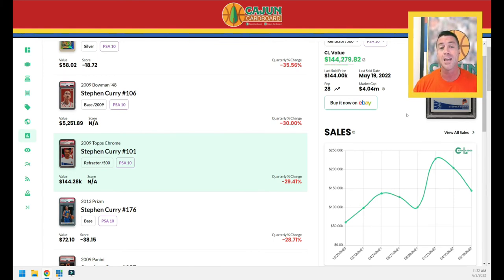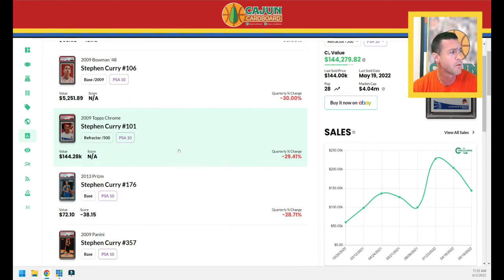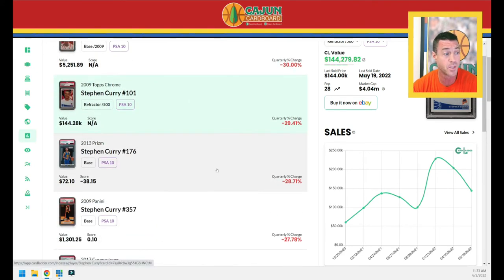And based on my likes and what I need, obviously his RPA is going to be a huge card as well. And then of course, there's the gold. But that's card number 3 as far as which cards have gone down the most in the last 90 days.